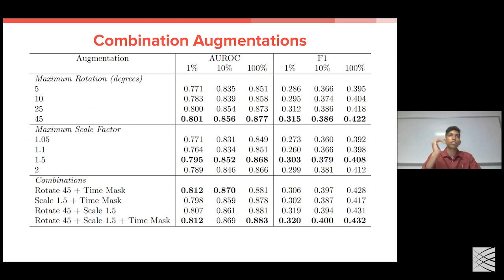So for our first combination of rotate 45 and time mask, when we compare this to our best performer in just rotate, which was at 45 degrees, we outperform at every data fraction. At 1%, we outperform with 0.812 versus 0.801. And at 10% and 100%, similarly, we outperform. This goes in line with what we thought earlier, which is that the combination of rotate and another augmentation, time mask, is greater than the best performer, rotate.